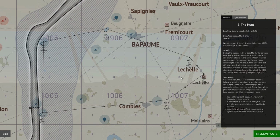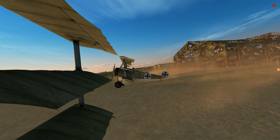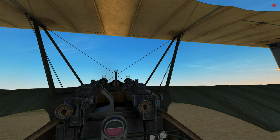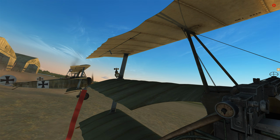Let's take a look at our flight plan. As you can see, we're taking off from Lachelle Airfield, and we're just going to head and do a nice short little line patrol. It should be quite easy, and according to the briefing, there's a lot of British activity this morning, so we'll be on the lookout for that. Let's go ahead and make sure guns are ready to go, and we'll wait.